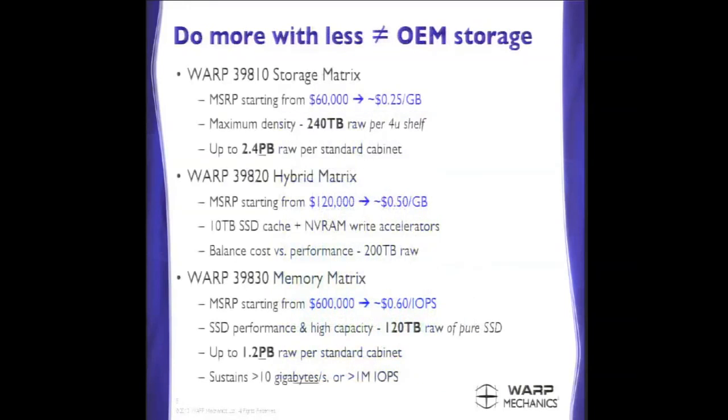And since this is supposed to be a marketing presentation where we pitch something at you, this is what I would pitch. 3 different configurations of that array, ranging from $60,000 for a quarter of a petabyte of archival storage. I think that's a pretty good price point. You could get a full rack, 2 petabyte rack for $500,000 at that kind of price point. All the way up to a pure SSD solution for 10 times that price, but the ability to do a full petabyte of SSD in a single rack is fairly unique.